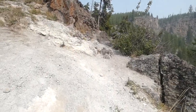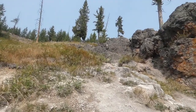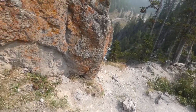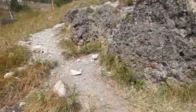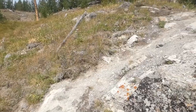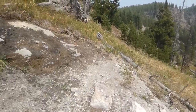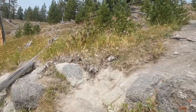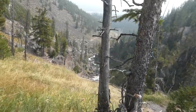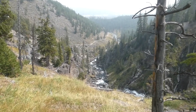And now here's the fun part, going back up. You can see where we were down at the bottom there. See people coming up the trail to see Mystic Falls for the first time.